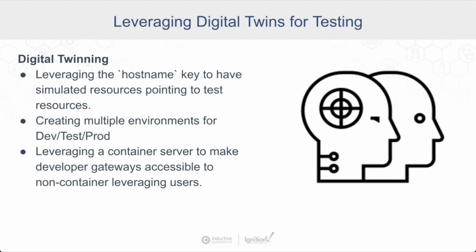A third tool that can really help with testing and validation is, you mentioned Portainer, but you could do the same thing, leveraging a container server somewhere on your enterprise network that you use to spin up and break down containers for non-container leveraging users.